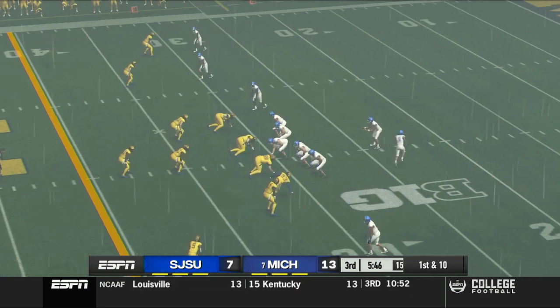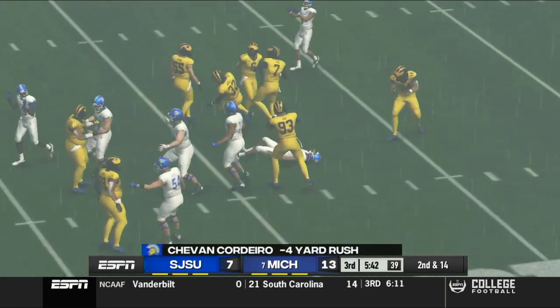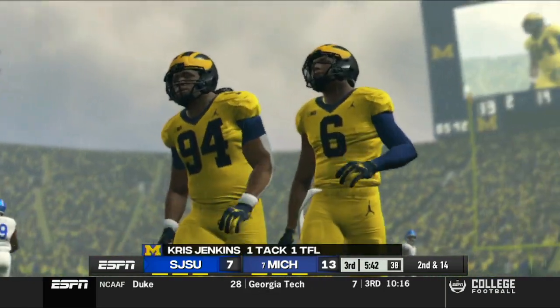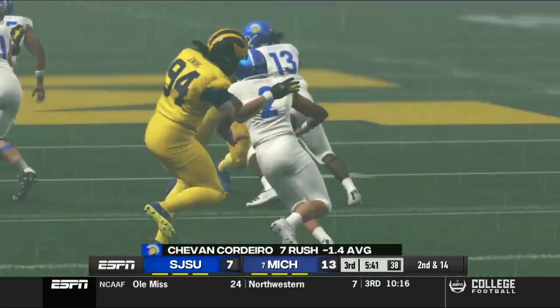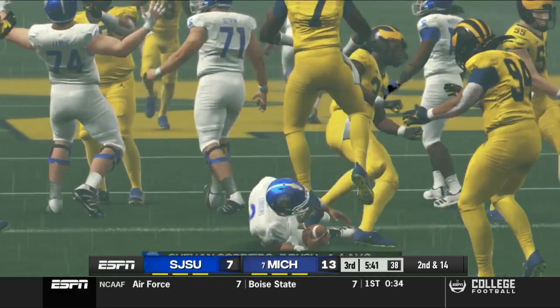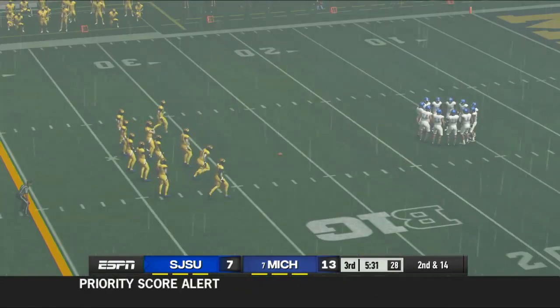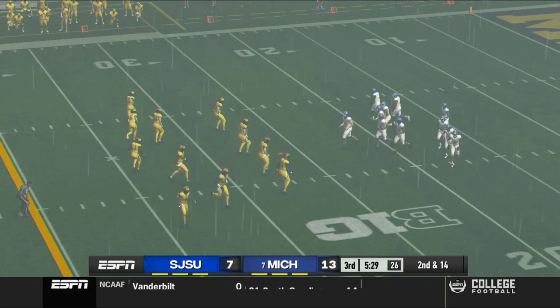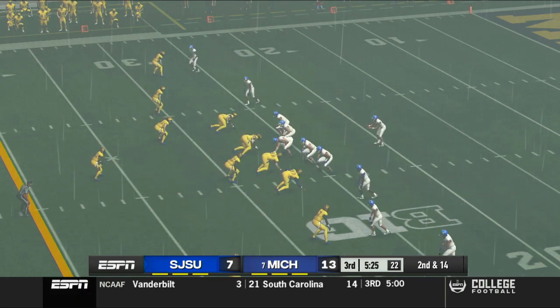5 guys will be out in the pattern as they're in the shotgun. Tackle made around the 26-yard line. Did you see how quickly he was able to get into the backfield and make that tackle? Not many guys that big can move that fast. It's 2nd down now and 14 to go. Ball on the 26-yard line. They'll line up with 5 wide receivers.